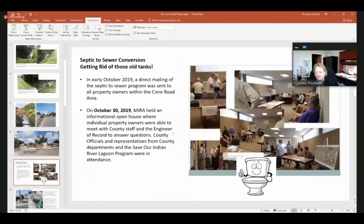So from there, we went on to getting rid of our septic and sewer. You know, after we got the sewer big trunk line down the road, we knew we had to get the tanks off. So in late 2019, we knew that construction had not been delayed, which was very thankful. Thank God we did not have any hurricanes in 2019 that held up construction. So we were able to get the tanks and we were ready.